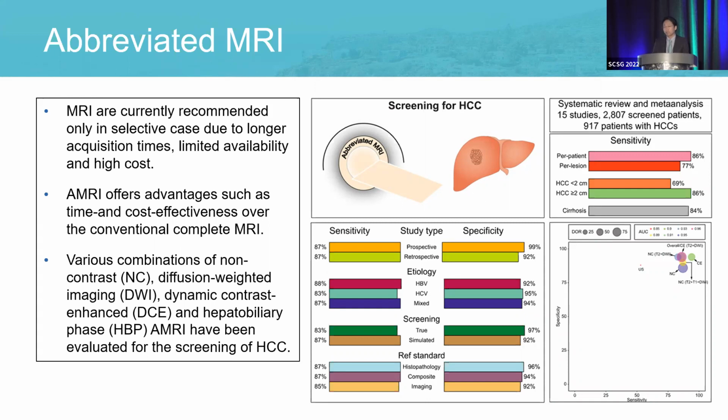There are prospective imaging studies going on to evaluate the utility of MRI, abbreviated MRI, in routine HCC surveillance now. The readout of this trial will likely be available in the next 3 to 5 years.